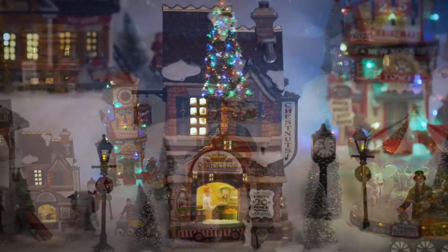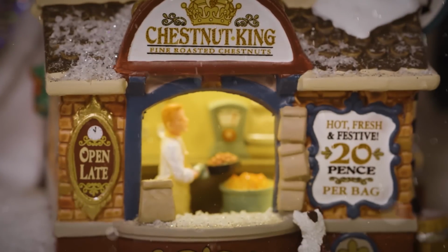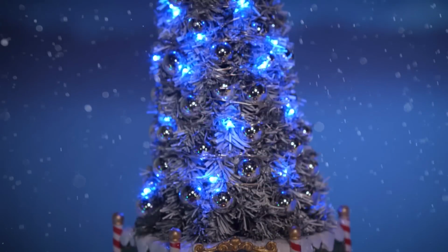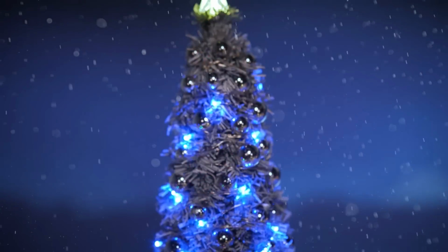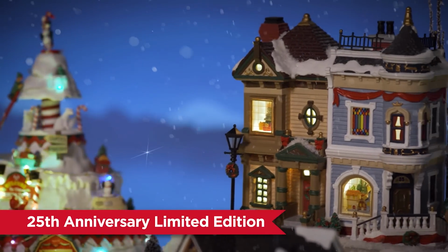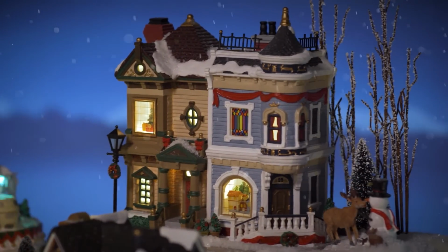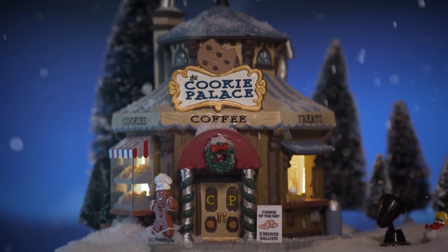Let's get a warm snack at the Chestnut King. He's in there right now, making the perfect batch. Then, let's swing by our exclusive Christmas in the City to see how they've decorated their homes for the holiday season. There's a new sweet shop called Cookie Palace just down the way.